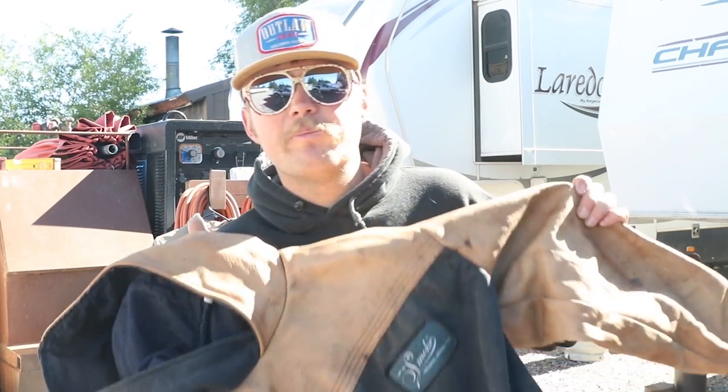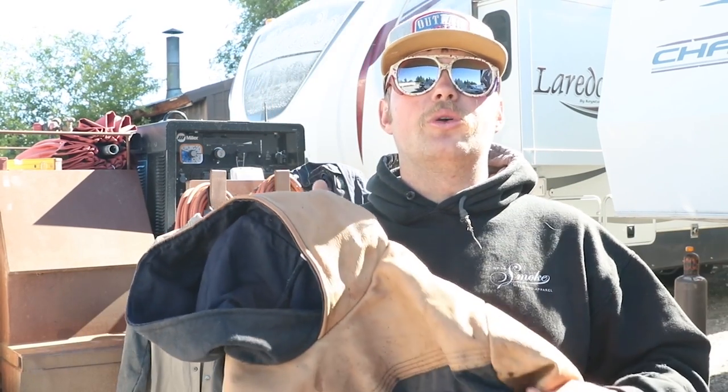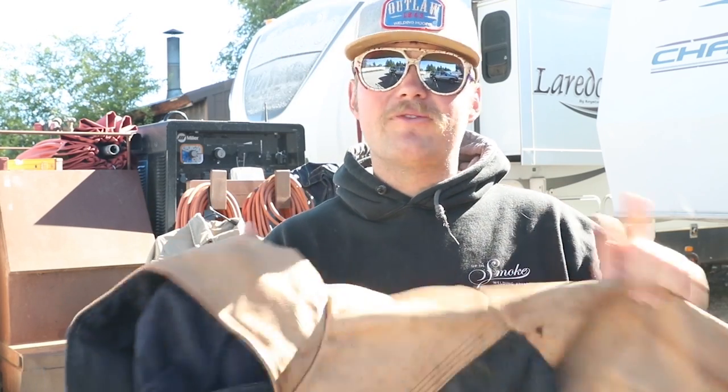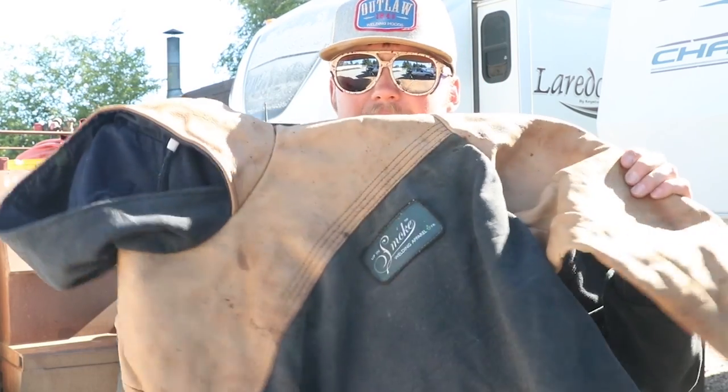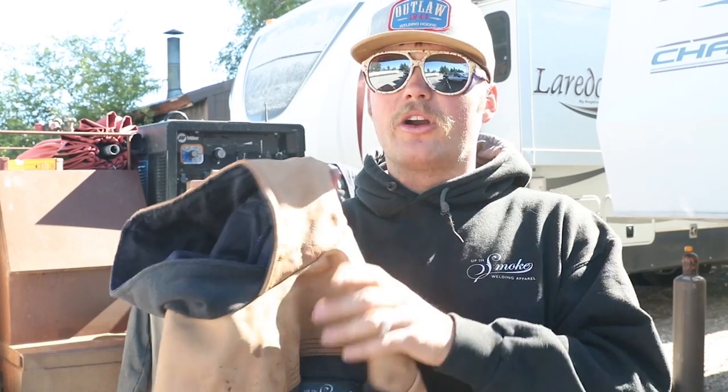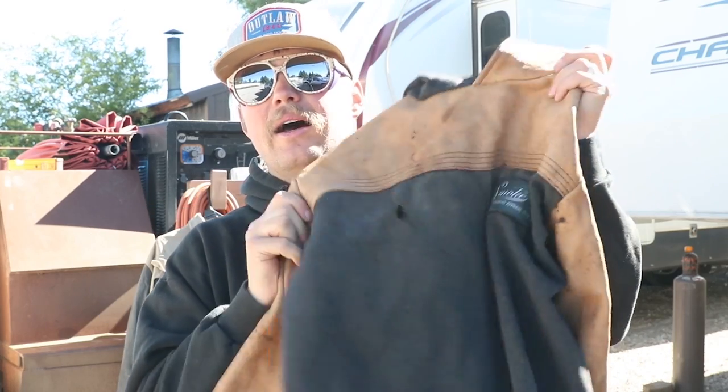Hey, guys, so one of the biggest things when it comes to clothing is burning up. I do not like being burned. I hate being burned. It's my least favorite thing about welding. Got scars on my arms to prove it. Guys, these leather sleeved hoodies are spark stopping, wind stopping. They're a great hoodie and a great, great asset to your clothing line.